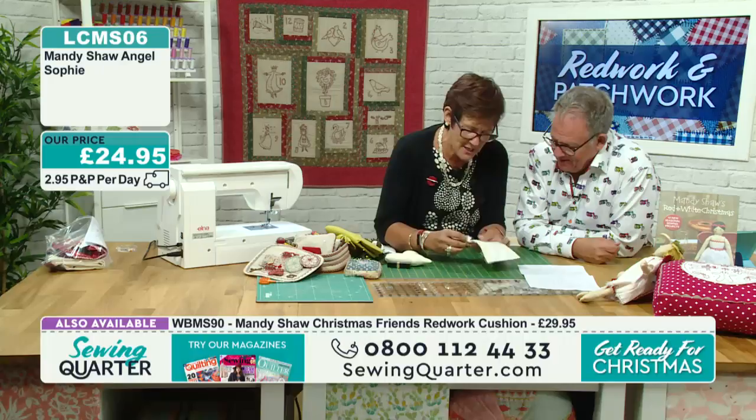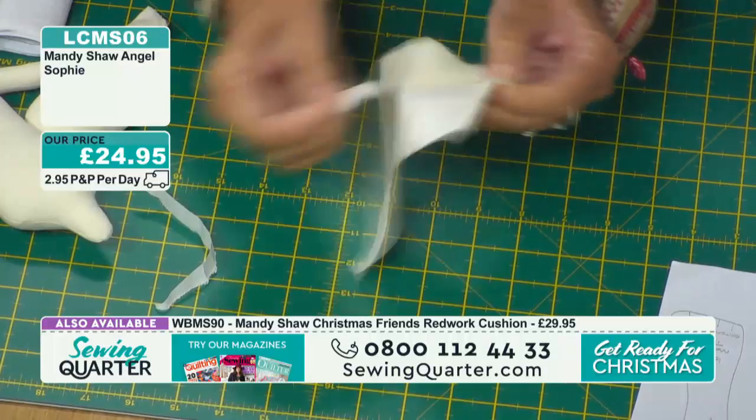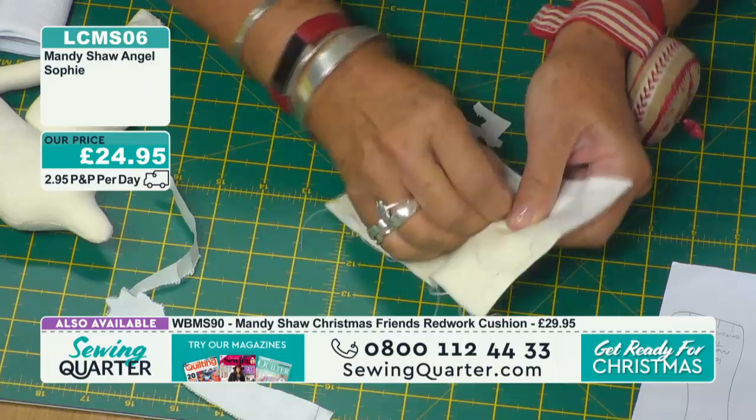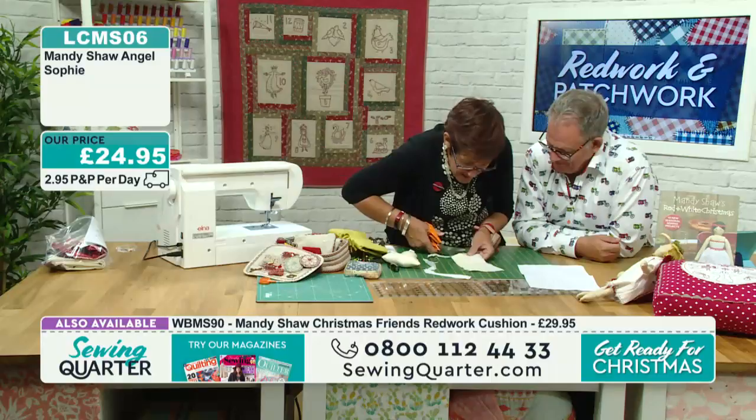I was going to do it roughly here because to do it neatly takes a little bit of time, and we're pushed for time. You've got an awful lot to do in this hour. And then you're going to cut this out with a neat scant quarter of an inch. Neat and scant, just like this.